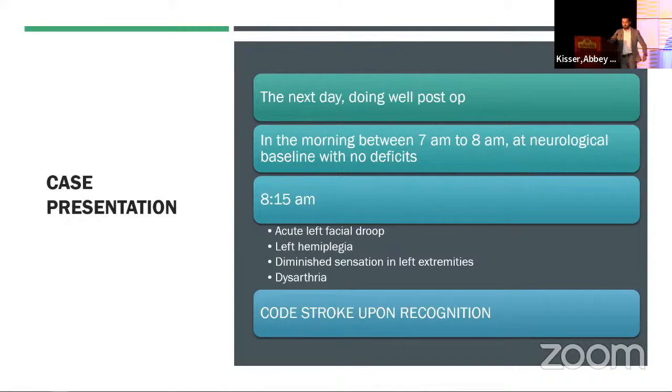At 8:15, she yells for help. I think one of the medical assistants runs in there and notices that she has an acute left facial droop, left hemiplegia, diminished sensation of left extremities, and also some mild dysarthria. At that time, a code stroke was called.